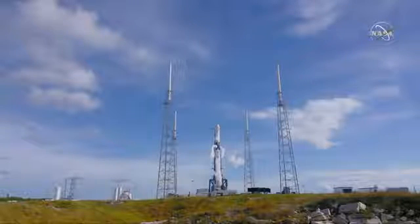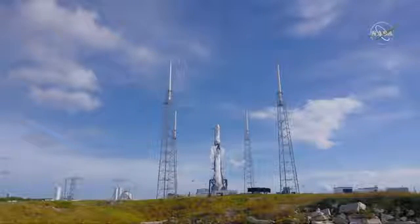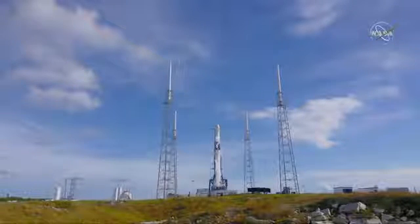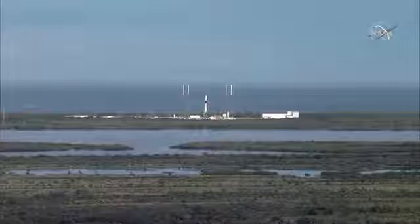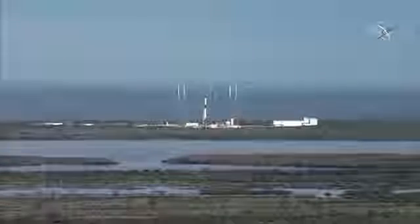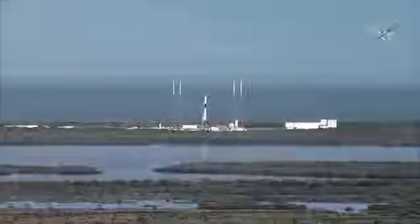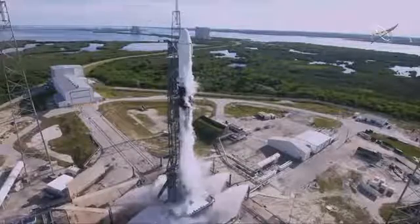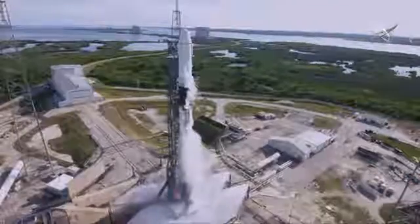Ignition is at 3 seconds. And then they let it go. Minus 15 seconds. And the final seconds 9, now. 8, 7, 6, 5, 4, 3, 2, 1, 0.